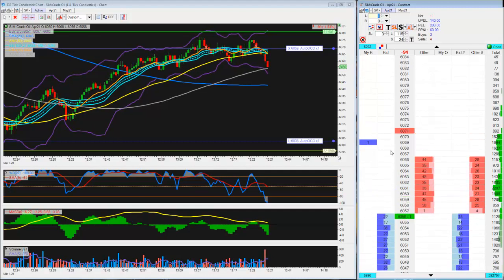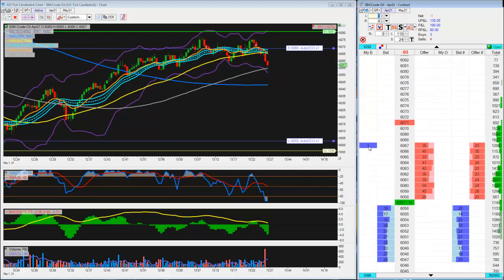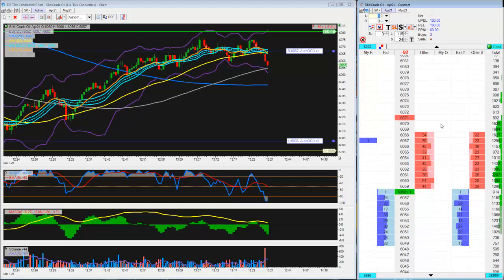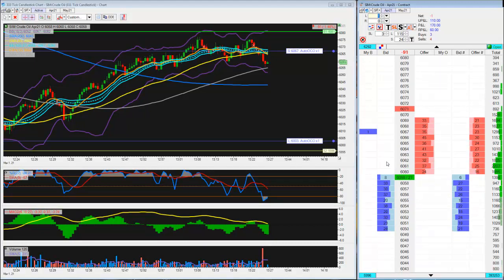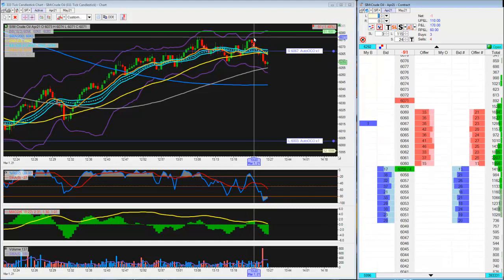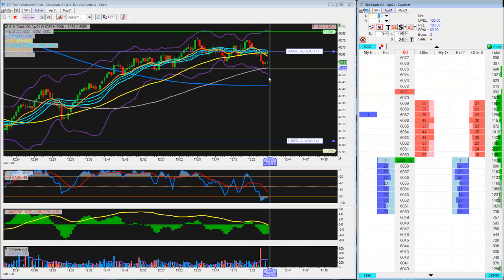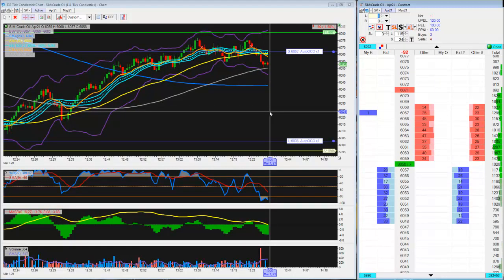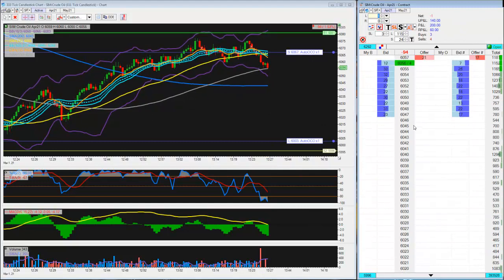Some things you just can sense, right? The market struggled to get back up to that 61.11 area that I was looking at. Struggling to go one place could easily mean that it wants to go back the other way, right? That's kind of the way you're looking at it.